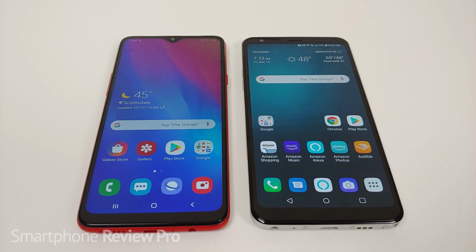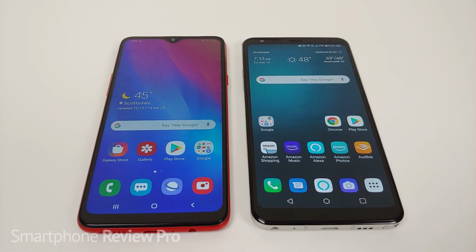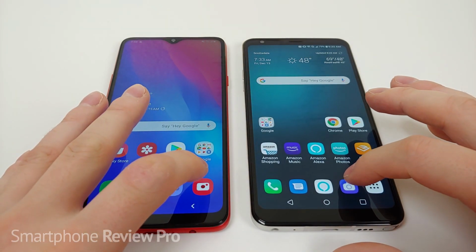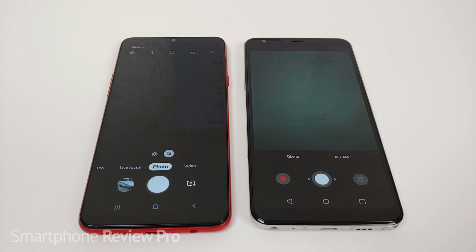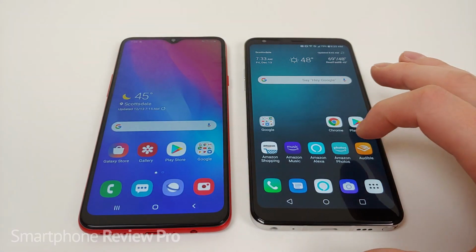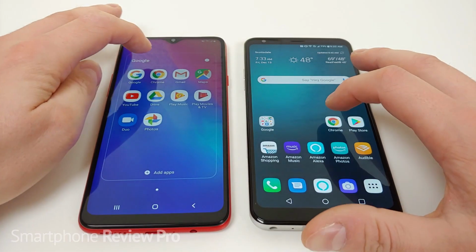Let's now do a speed test comparison between these two devices. We're going to start by pulling up the cameras. So 1, 2, 3, go. And it looks like the LG Stylo 5 is a little bit quicker at pulling up the camera, but it was pretty close. Let's now go to Google Chrome on both phones.